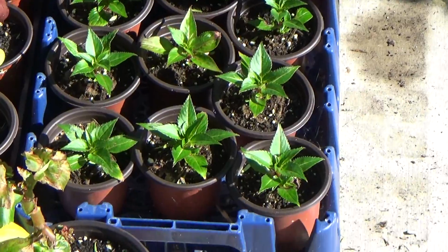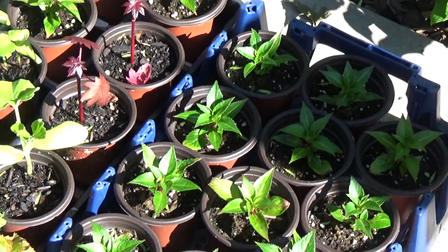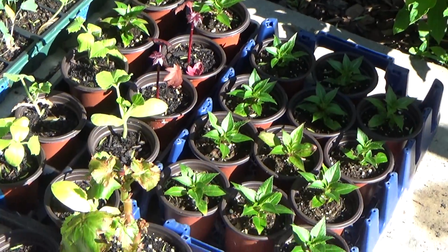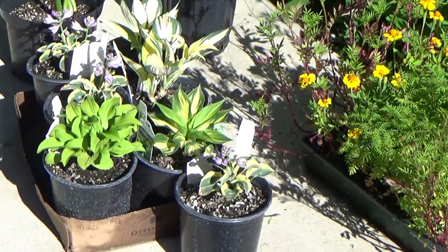These were all my sun patiens that I got as plugs. I had given a lot away because they just came too late. So unfortunately, I mean, the plugs are gorgeous. I have to figure out what I'm going to do with them, but I'm not happy with when they came.